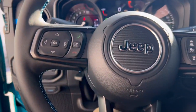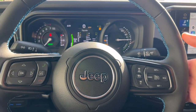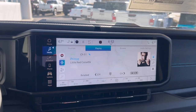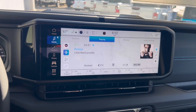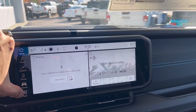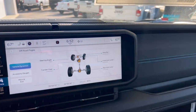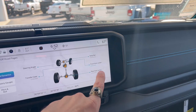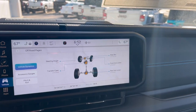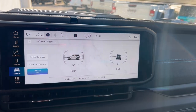Now, working into the cabin here, you're gonna have your adaptive cruise control right here, regular cruise control. You have volume knobs on this side, changes tune on this side, and right here, new to the 2024, this is the Uconnect 12.3 inch touchscreen with wireless Apple CarPlay, Android Auto, and built-in navigation. The off-road pages in here. This is going to show you which way your wheels are pointed, your sway bar, which is connected, front axle lockers, rear axle lockers, your transfer case's unlocked, and what steering angle you're at. You also have your accessory gauges, pitch and roll in here. Also tells you your latitude and longitudinal degrees and altitude.